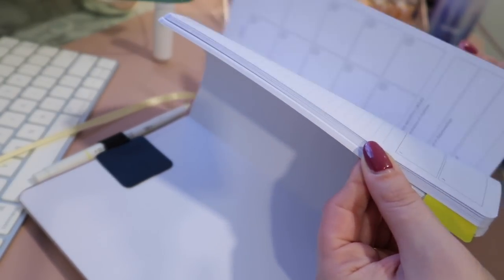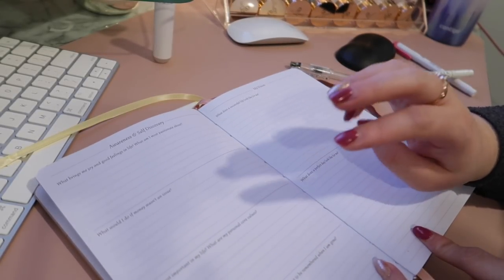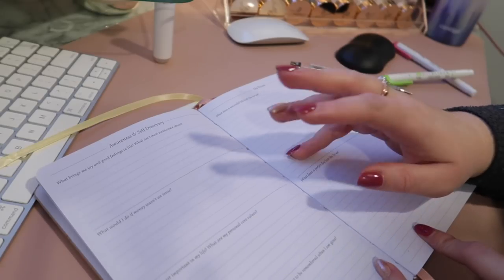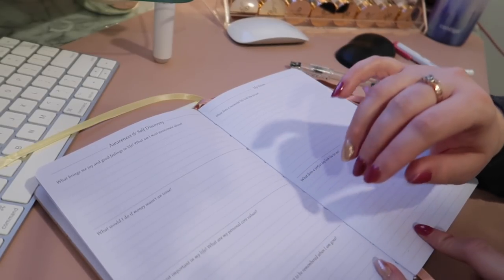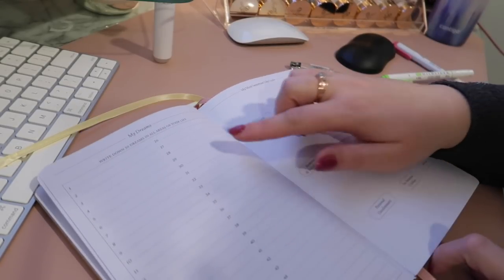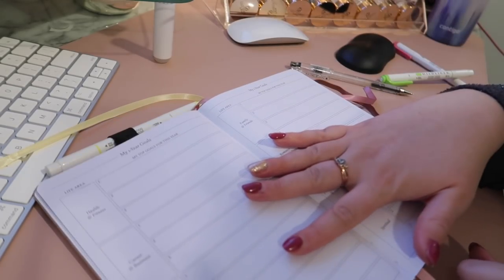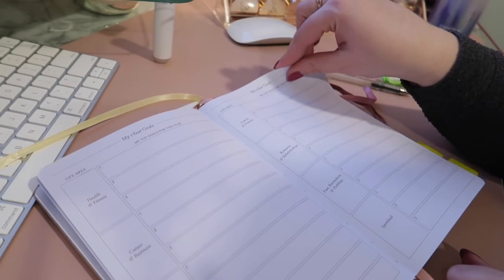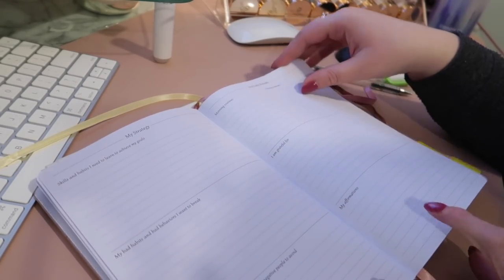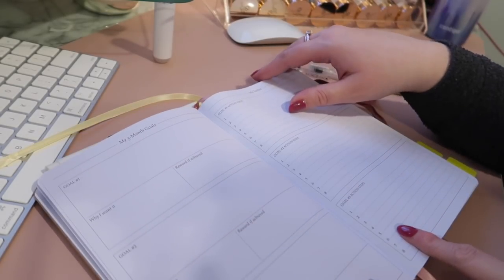What I liked about it though is it kind of combines a goal planner, monthly planner, weekly planner, as well as personal and professional, which is something that I really like about it. So this section here, awareness to self-discovery, my dreams, life goals, vision board, and then you have your 1 year goals here. It's strategy to achieve goals, daily rituals. I love this section. Obviously, I haven't filled it out, but I do love it.